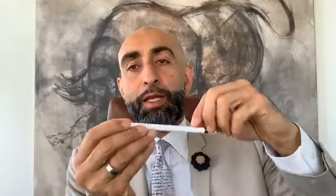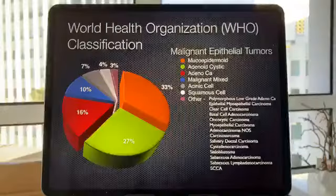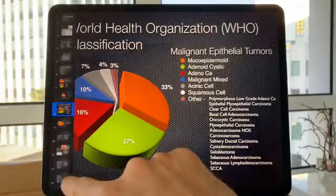And it's not contiguous, it can be skip lesions. So you can have this, and then there can be another piece here and another piece there. So this skip lesion phenomenon makes it even harder because you don't even know where the beginning and the ending of the tumor tracking on the nerve is. And that's one of the things that makes adenocystic very, very interesting. But let me share with you more.